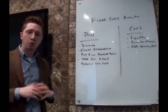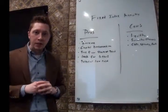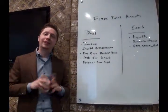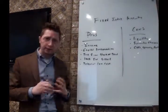Now let's talk about some pros and cons. You hear a lot of people talk about variable annuities having high fees or losing money in variable annuities. That does not apply here to fixed index annuities. So here's the positive of a fixed index annuity.